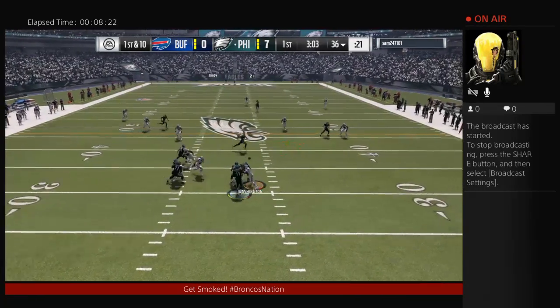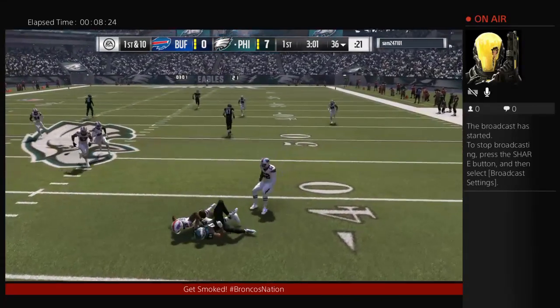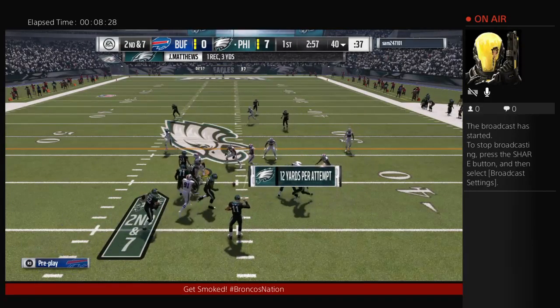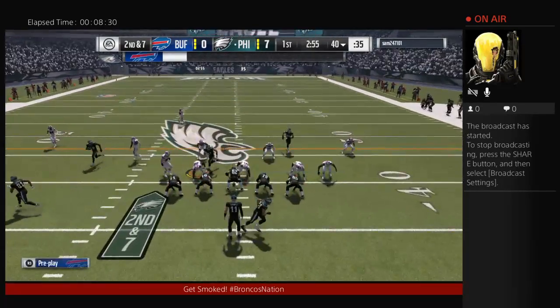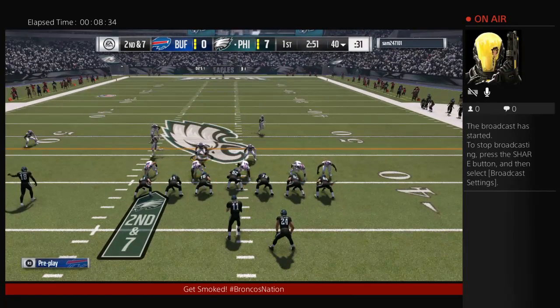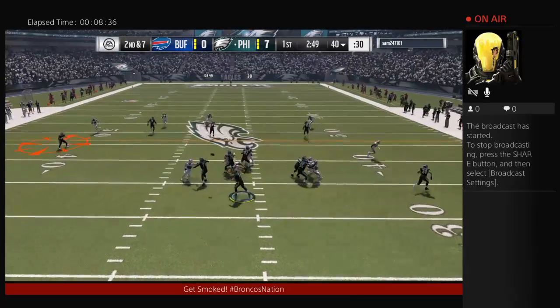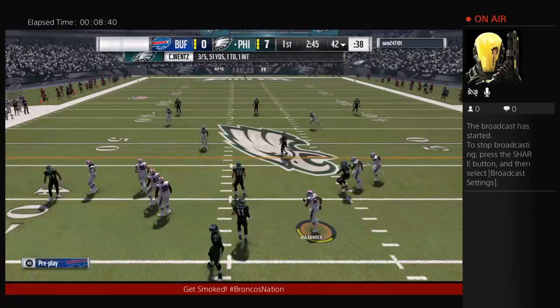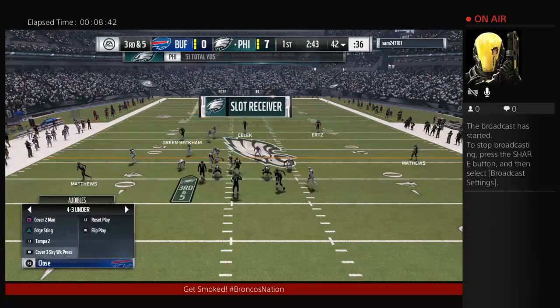Wentz going to throw. Finding time. And Matthews over the middle with a grab. The completion good for 3, and it's 2nd down. Wentz to throw on 2nd down. Left side caught by Matthews. That throw good for only a couple. It brings up 3rd down.